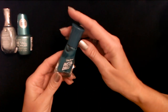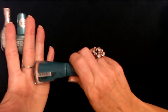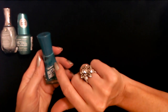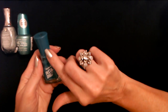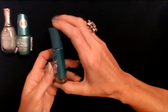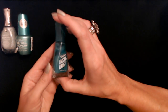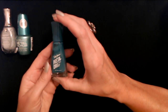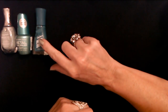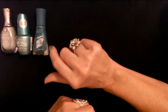And then speaking of teal, this is one that I don't think they're going to make anymore. You can't find it in Walmart anyway. This is some Sally Hansen Insta-Dry Re-Teal Therapy. And I think I have 3 bottles of this. This is one that I really liked. And someone also sent me a bottle as well. So that is Re-Teal, Teal Therapy.